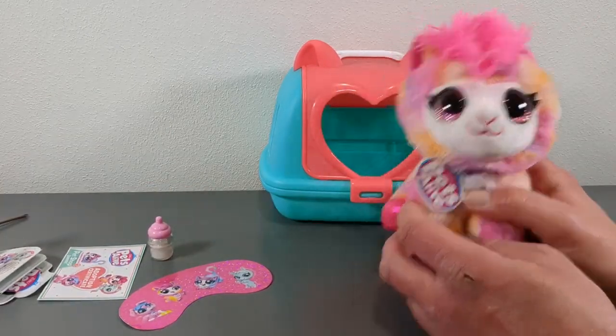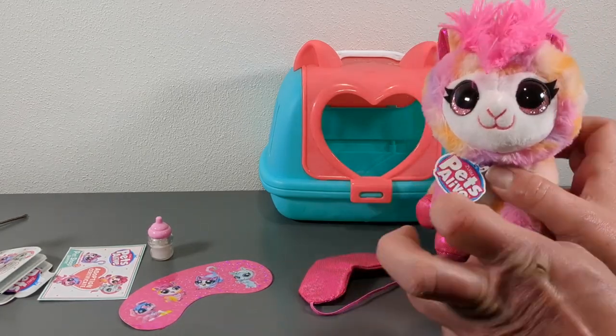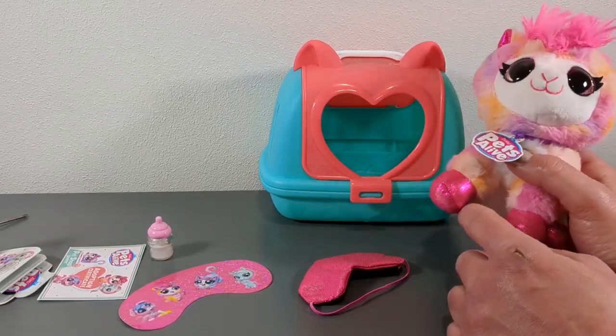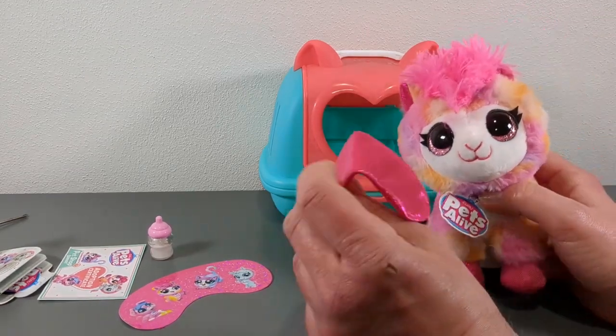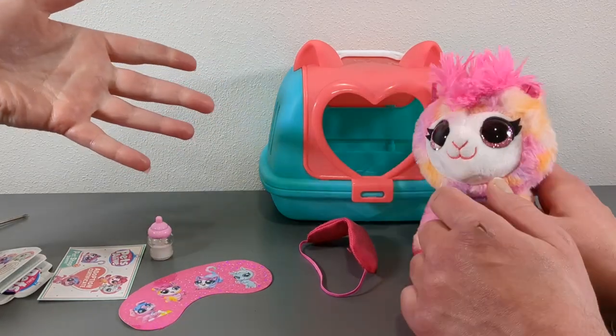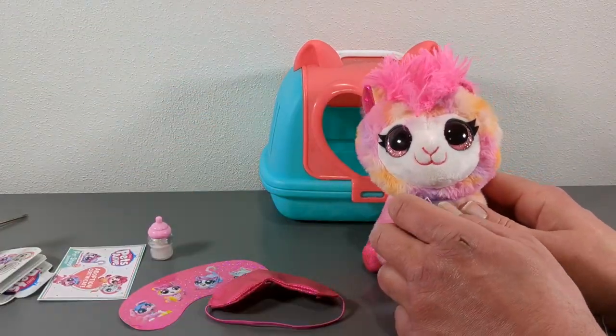All right, so I like this toy. So far, I get over the initial disappointment of surprises and what they are. But honestly, for $15, it comes with a fun carrier. You can tote it around. I don't understand this part. It's a slumber party theme, so she comes with her sleep mask.